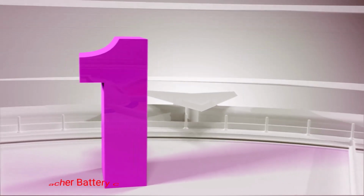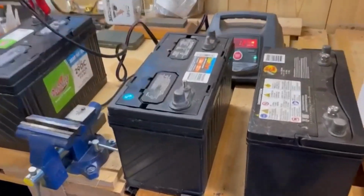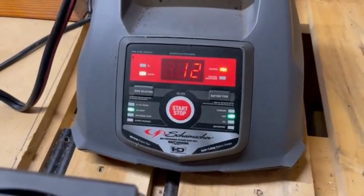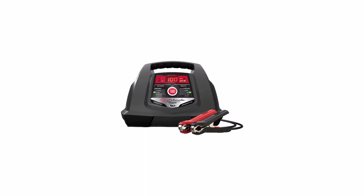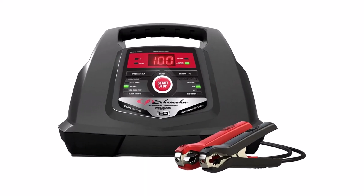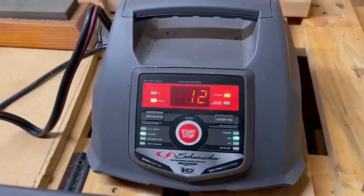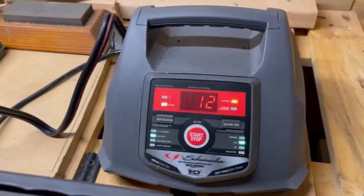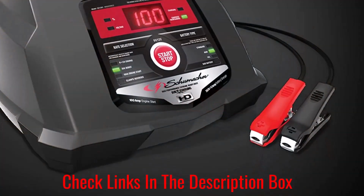Number 1. Schumacher Battery Charger. Where this deep cycle battery charger really matters is in its size. While it may be larger and heavier, this all adds to its power and charging capabilities. You get 2 features when using the Schumacher SC1281. A 30 amp quick boost charge or a 100 amp jump start impact to really get your battery back to its peak efficiency. It has a larger central screen with giant bold numbers to let you know where the recharging level is on your battery.